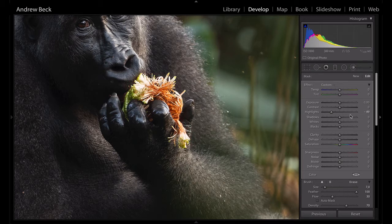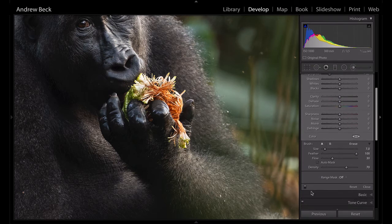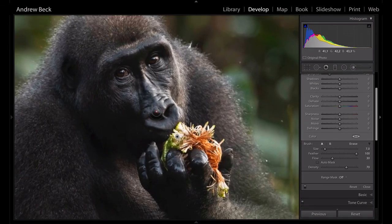So I'm going to switch off the overlay. I'm going to bring down the highlights and drop the exposure. And can you see now that we've brought back detail into those little segments of the fruit that we've got there? I'm just going to switch off the brush quickly for you so you can get an idea. That's what it was like before, and that's what it's like now. Okay, so a very minor adjustment, but it really does make a big difference in the greater scheme of things.